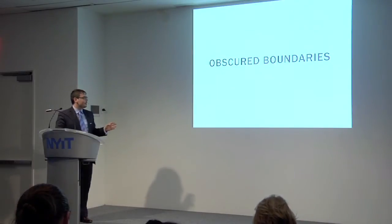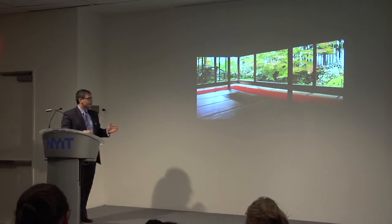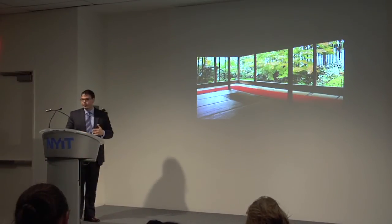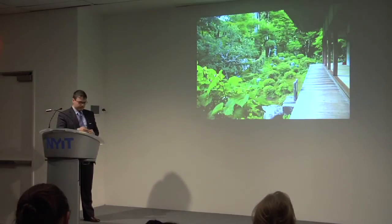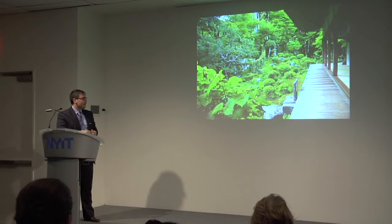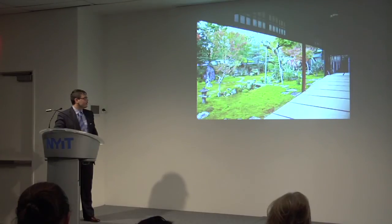Obscure boundaries is the fifth one, and that's pretty much just the idea that you can't tell what's inside and what's outside. So every space in some way has these elements where you can't tell the outside from the inside. And you can tell pretty much here that this temple is right next to this landscape. There's very little boundary here. You see the space actually goes up here, so you really cannot tell the size of the space.